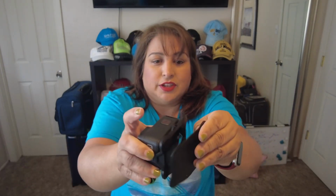But these are magnetic mounts. And anyway, it comes with this little rubber thing. So if you wanted to put it on something like a car and wanted to protect the paint and stuff, then you could also use this. So it does come with this little rubber thing.